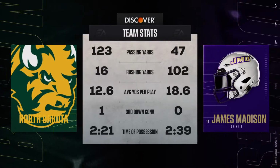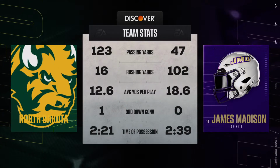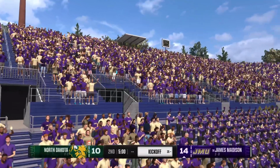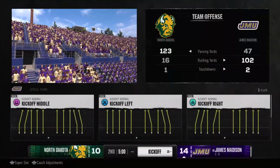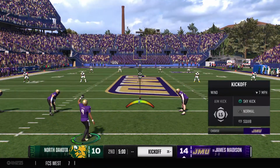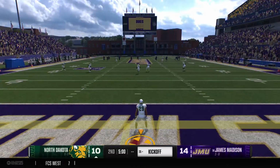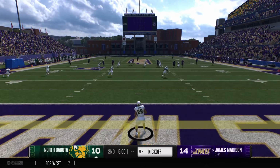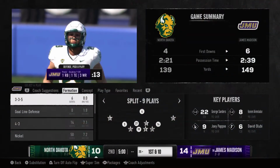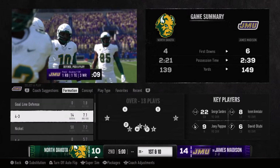And after that first quarter, let's see if these guys can get back in the game in the second. They're just about ready to kick it away. And it'll be a touchback. The ball will come out to the 25-yard line. Here comes the offense onto the field again.